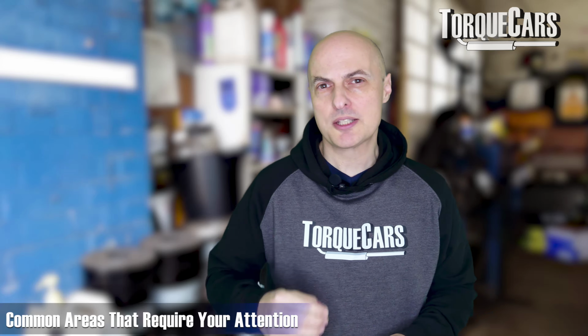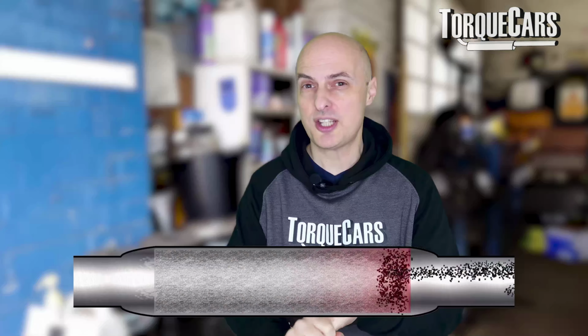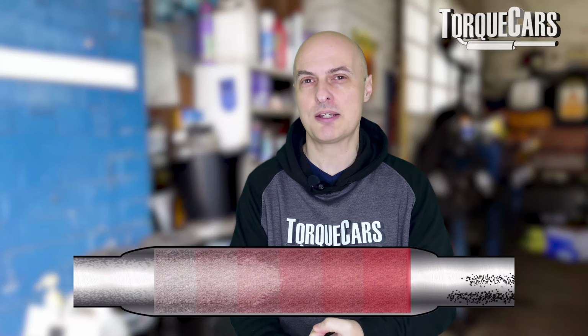So common areas that you should pay attention to on the Scirocco are the catalysts, the DPFs, if you've got a diesel version with a DPF filter fitted.